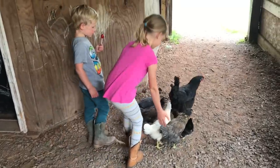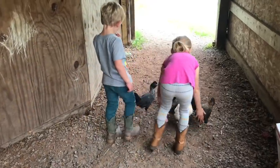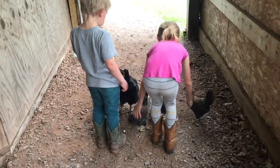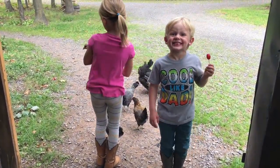Today we are taking the 5 chicks outside and letting them investigate. And pretty soon they'll get added to the coop. Added to the coop? The coop. Leave them be.